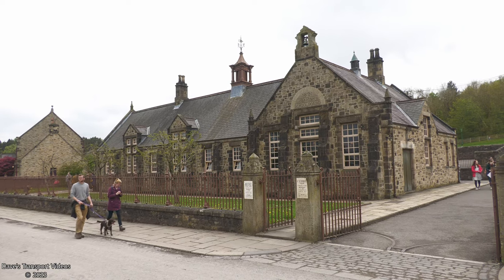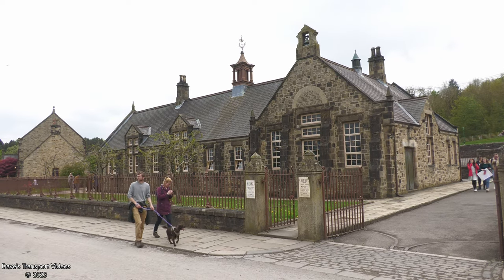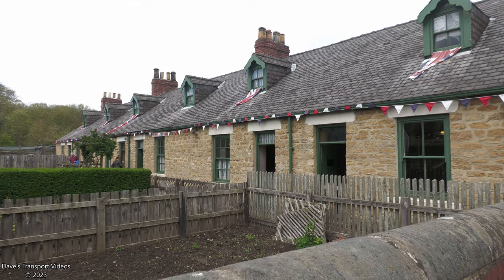This is the 1900s Pit Village. An interpretation of the settlement lived in by miners and their families. It has a school and its own chapel as well.